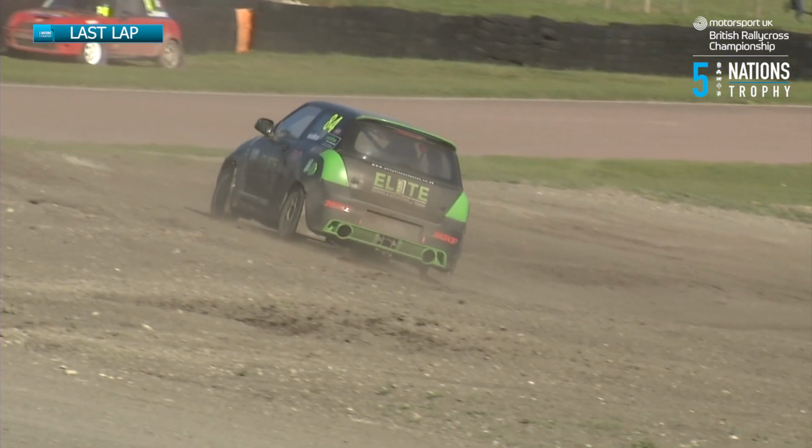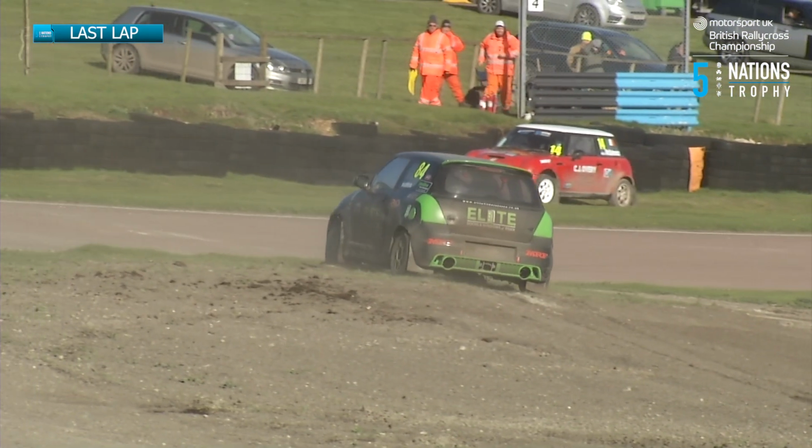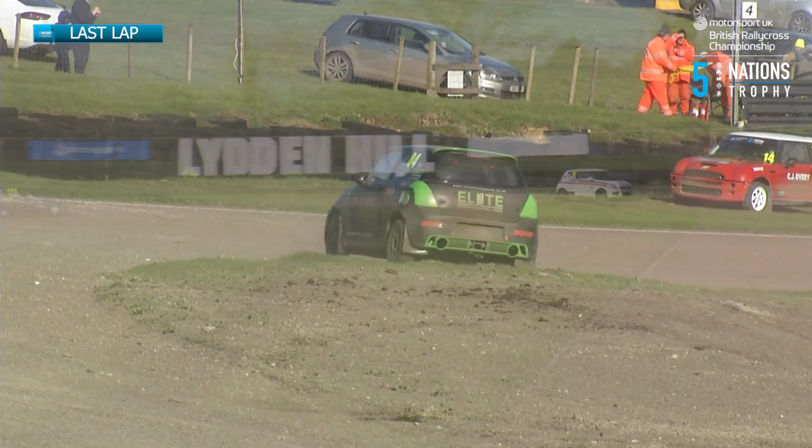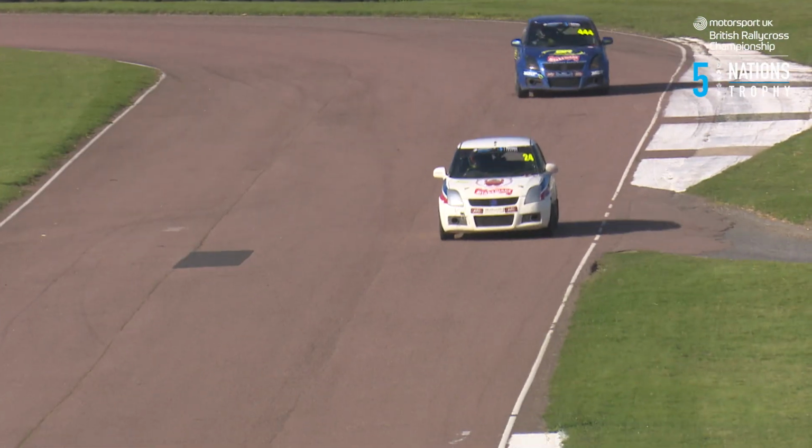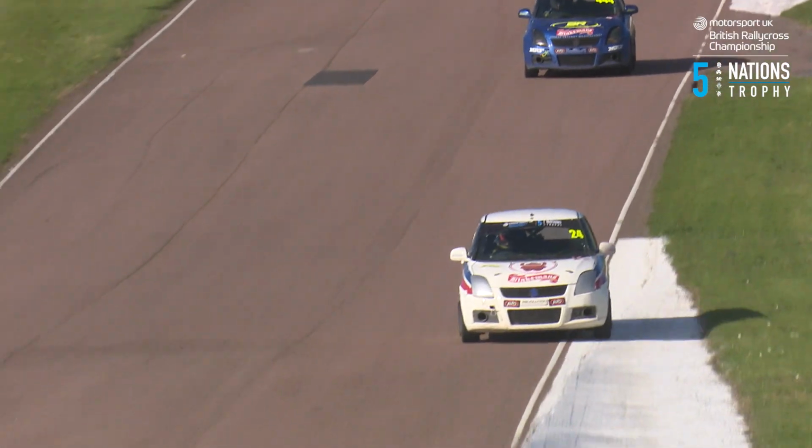Just one more hairpin to deal with. Oh, that is not good. The number 84 not in a great spot then. That was Caden Harris. Caden Harris, who was battling for a top 5. Looks like it will be a last position for Caden today.